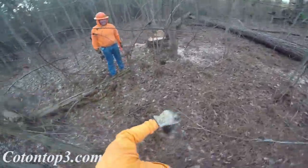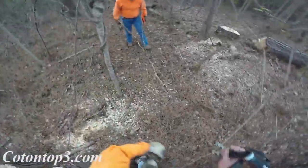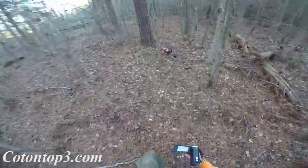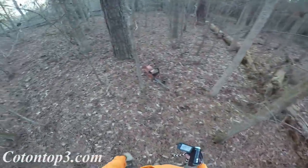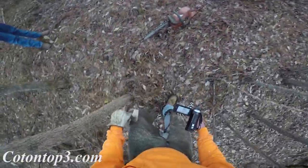Be good. You see that? No, look. Oh, no. Oh, yeah. Huh? I ain't noticed it fail. Well, it hit that tree it's sitting on, see? It didn't hurt it, though.